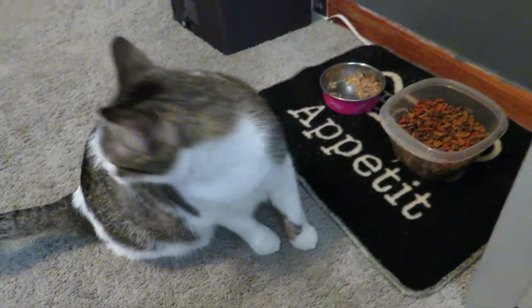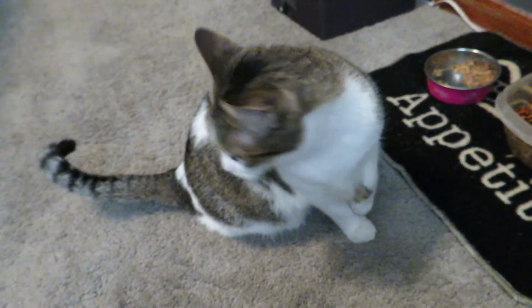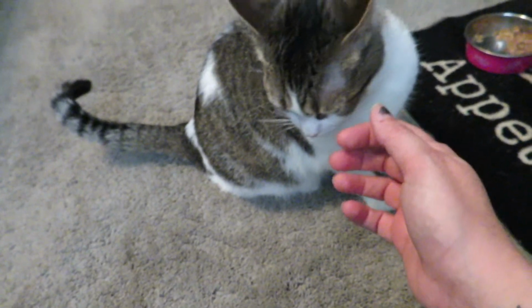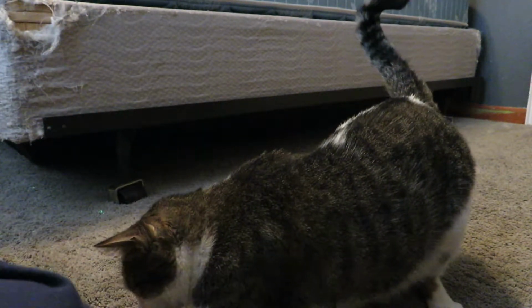I have another one, but she is not coming out for any treats. Kitty, kitty, kitty. So I need to see if I can get her. Oh. Drop it.